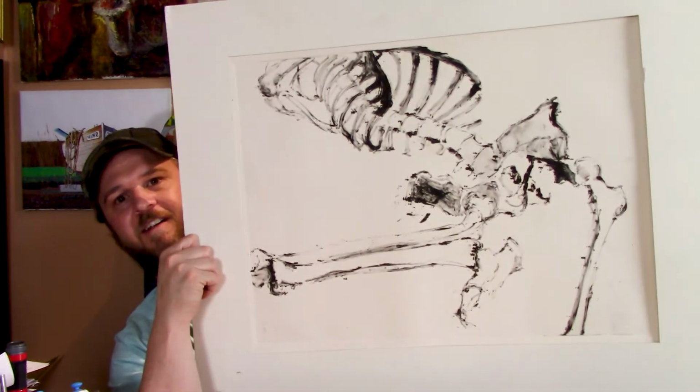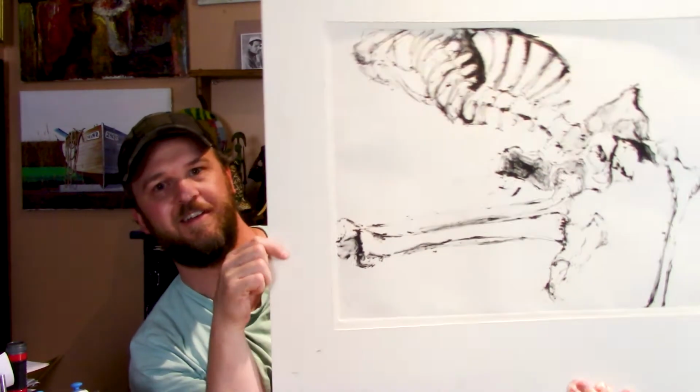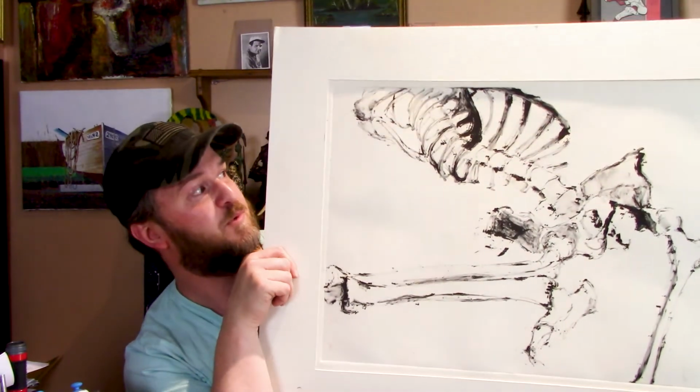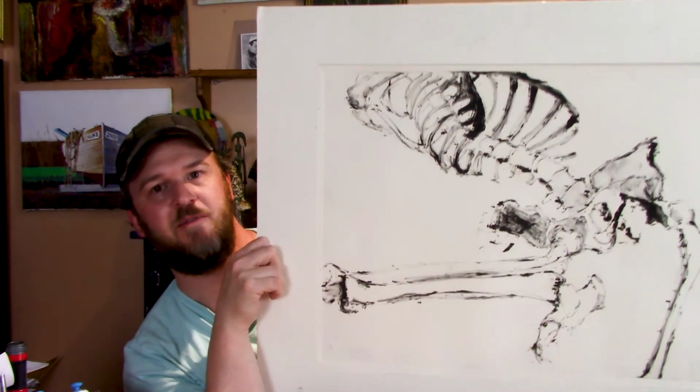It's pretty big. The matting's got some marks on it, so somebody could always just put another piece of mat over it, or just take it off and have it rematted.